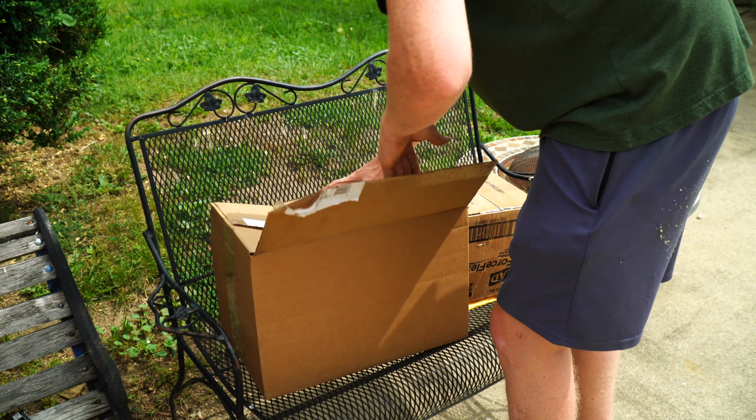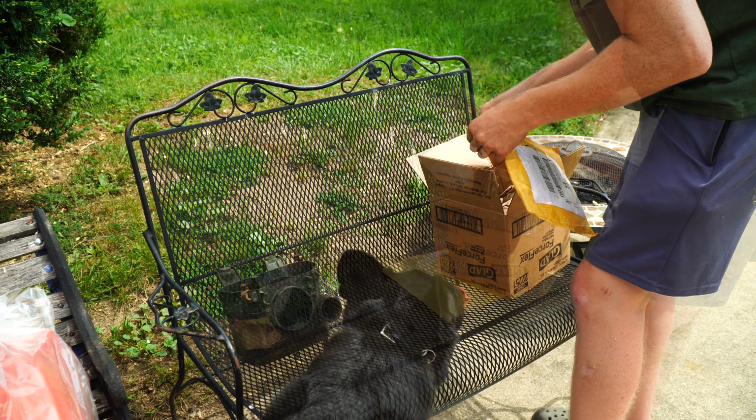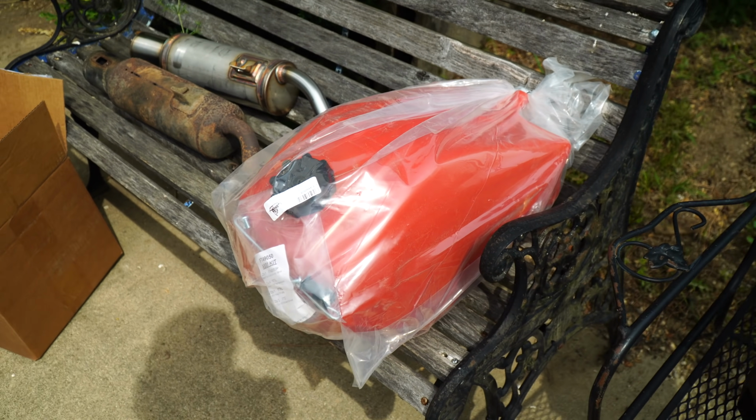Now while we're waiting on that to dry, as you saw, we had more boxes, so we're gonna get some more stuff done. Yes, that is a plastic gas tank.